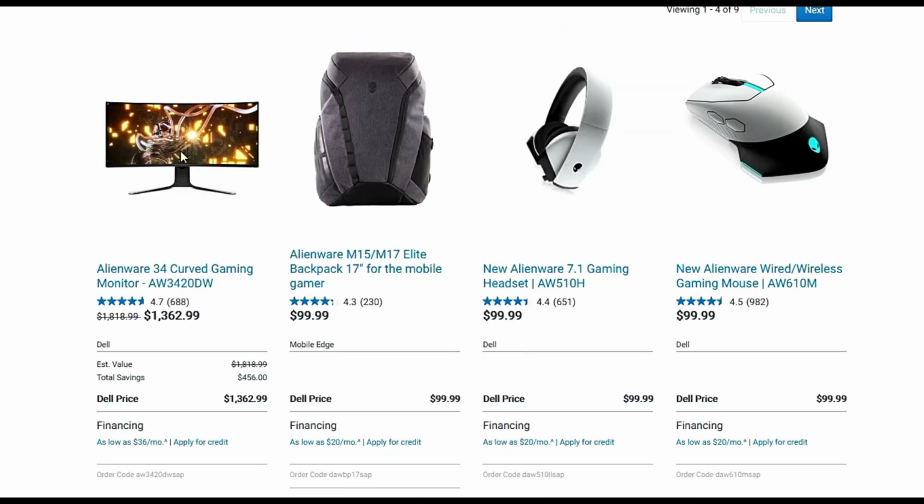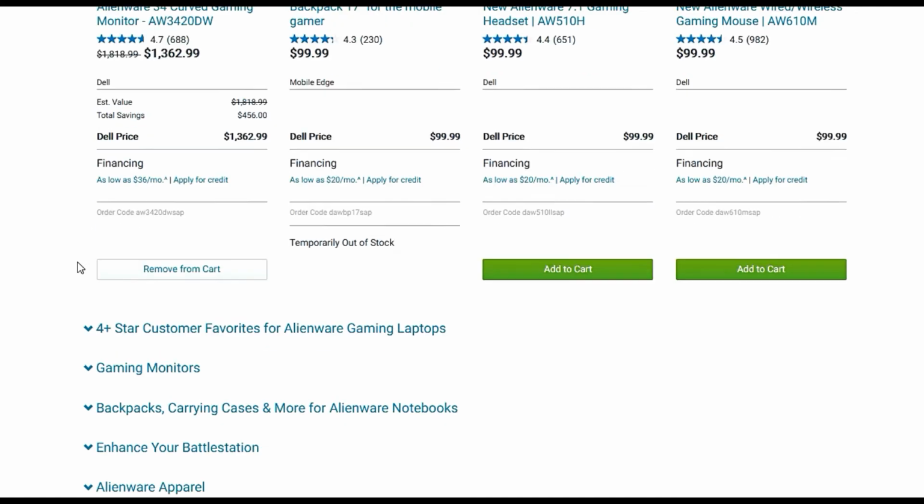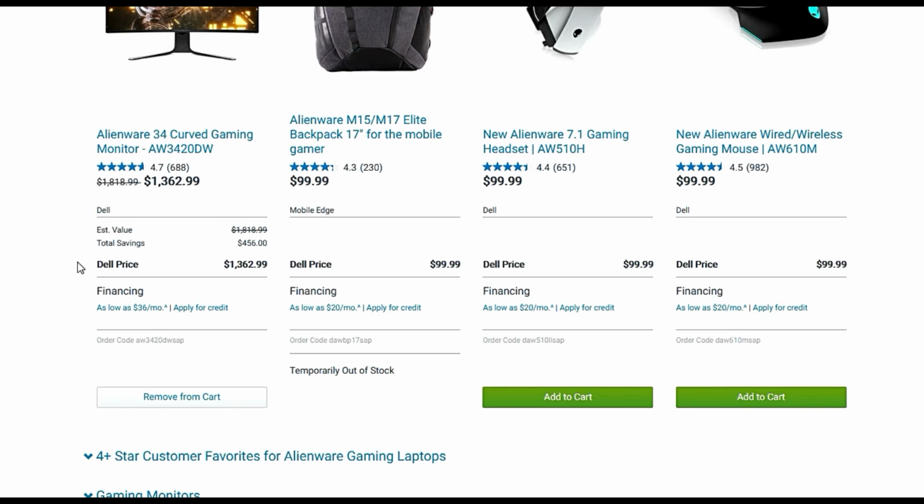Well, if I didn't have the $1,300 monitor on there, that would also be cheaper. I don't need any headphones. I've got nice headphones. I'm using my own mouse.